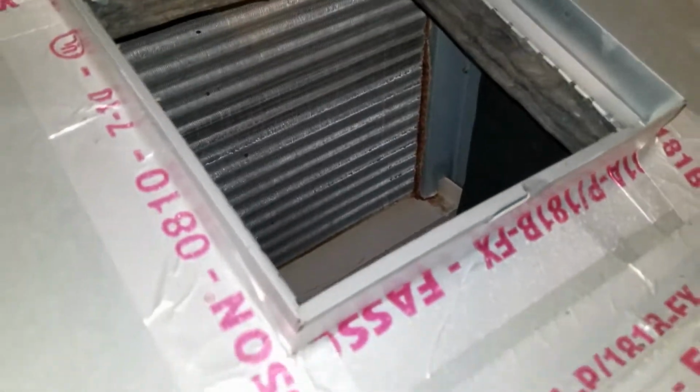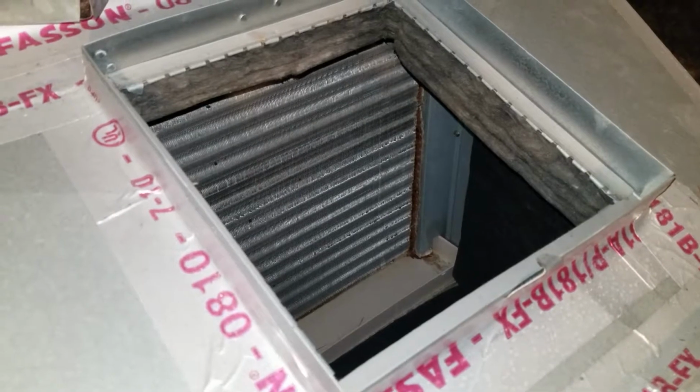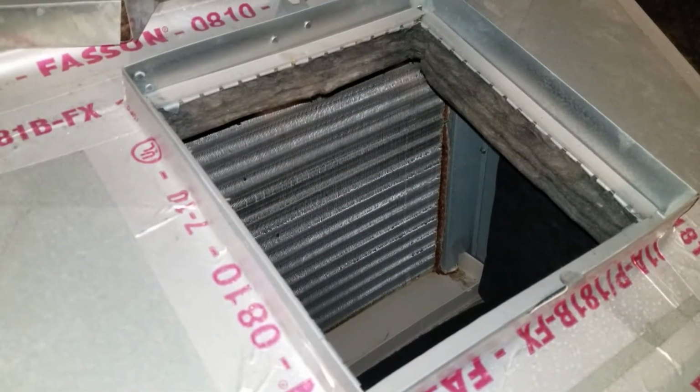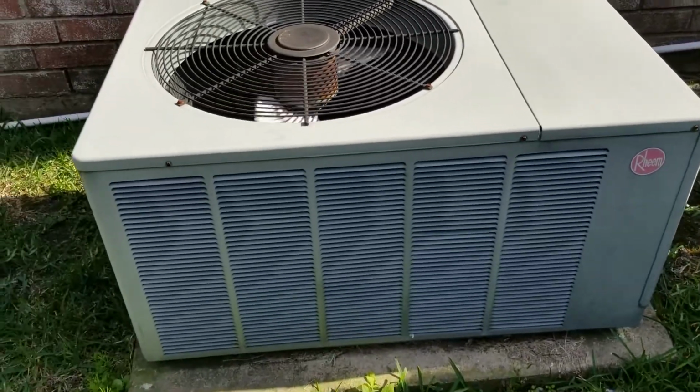But wait a second, didn't I say this is up in the attic? Isn't the air conditioner outside? Actually, there's a large part of it that is outside. This particular part is the outside piece. It makes a lot of noise.